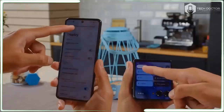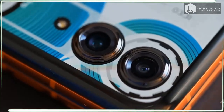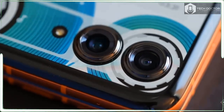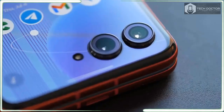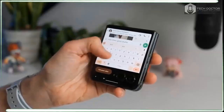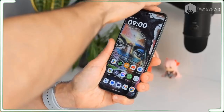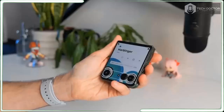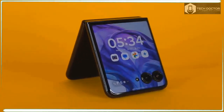Thanks to the larger screen, the Razr Plus 2024 is even more suitable for capturing selfies with the better main camera, along with being able to see more details in all the apps I use. Beyond that, the extra real estate also makes typing a bit easier than before. Opening up the phone reveals its 6.9-inch Full HD Plus POLED display.